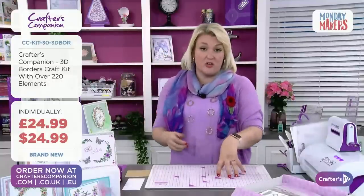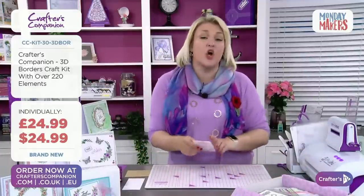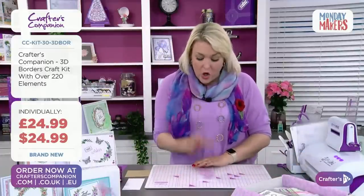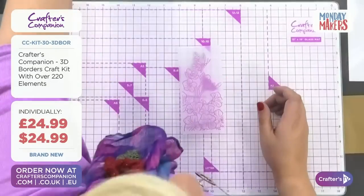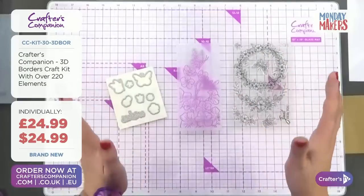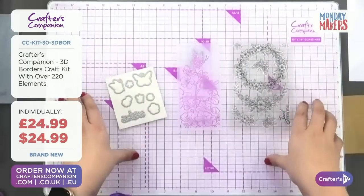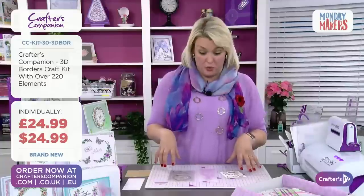Now, I'm going to get straight on to a card, if that's all right. Oh, yes, please. What I'm going to do is, bear in mind the components that we've got in this box. You've got that gorgeous cut and emboss folder. You've got the little dies that go with it. You've got the stamp set here. Those are like your tools. Those are the kind of tools that you've got in your armory. So over the course of the show, I'm going to do different cards using different components.